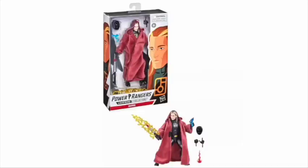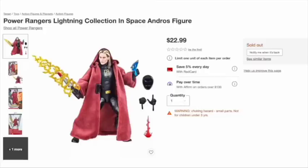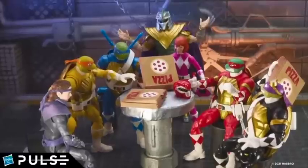So basically around 3 a.m., Ranger Select on Twitter found the link to Andros on the Target website. And now we have a page that we can just make sure we continue to refresh all morning as we wait for him to go up. Basically, it does say sold out right now, but he never actually went up for order, so you did not miss him yet.